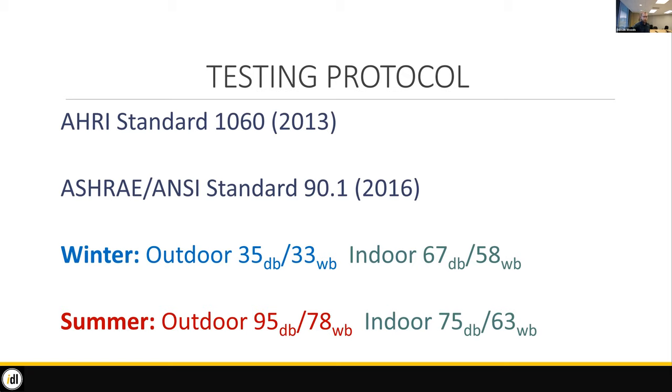Most are done by AHRI 1060 or 90.1, and the winter outdoor conditions are chilly, 35, versus an indoor condition of 67. Those are the two different airstreams that are going to be passing by each other. And when you look at a certain percentage of efficacy, it's going to be at these conditions and at a certain flow. In Boise, it gets a little bit colder than 35. So there has to be a little bit more work on the engineer's part to make sure that your equipment is going to meet your 1% or 99% design conditions.